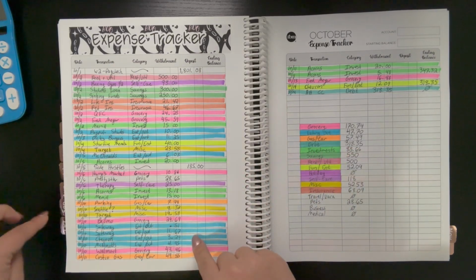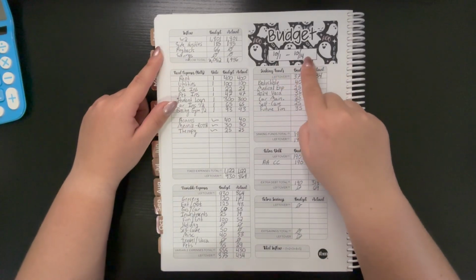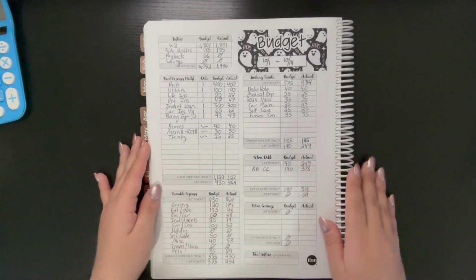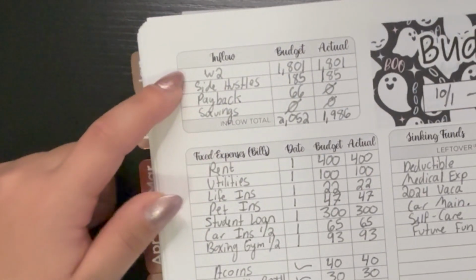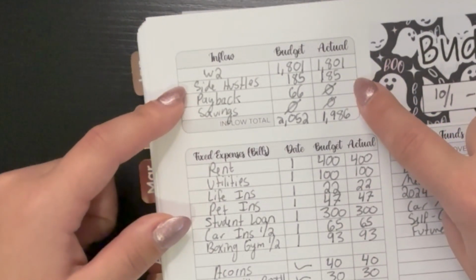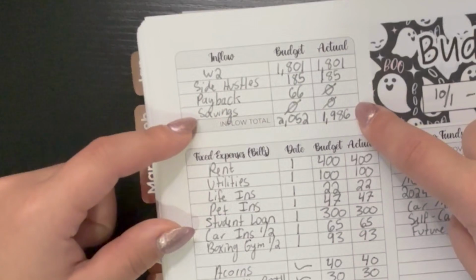So let's jump into actually closing out the first half of October, that is, the 1st through the 14th. Remember, we've already set up the calendar, which is in the first video, the full October setup video. All right, so for the income for these first 2 weeks, my W-2 was $1,801. I did receive some side hustle income of $185. I did not receive any payback that I was expecting, and savings was $0.